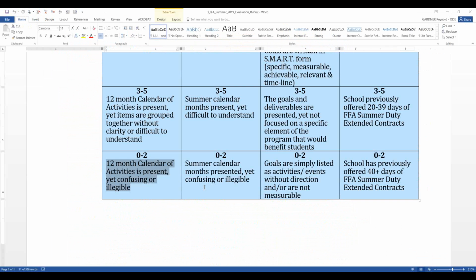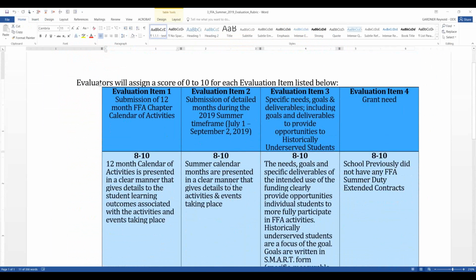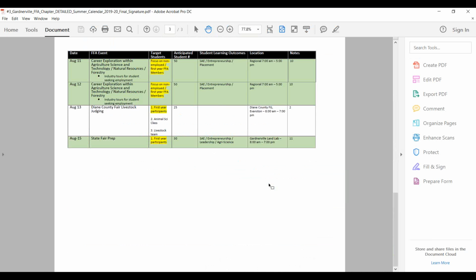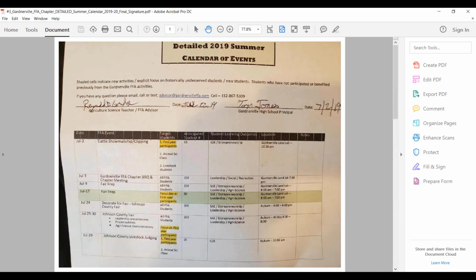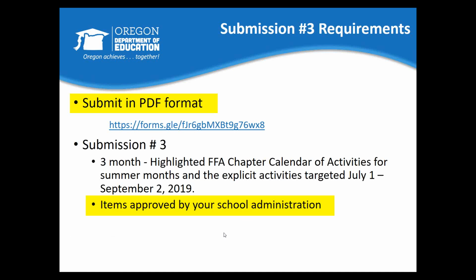So somebody could argue that, oh, well, they listed some of the things that they were going to do, but it wasn't detailed in order to get full points and what the focus student area was going to be. So this is another artifact that somebody could submit as here's the dialogue I had with my administration. Administration approved it, and we went about and did these amazing things. So in that, the items are items that are approved by your school administration.